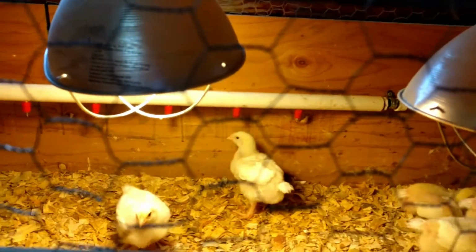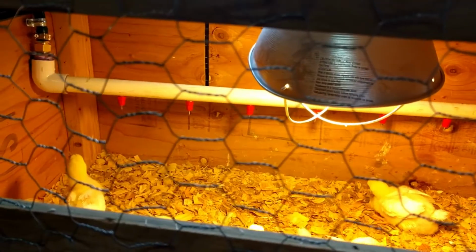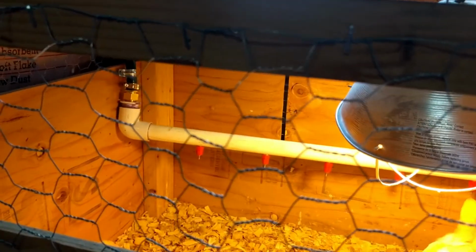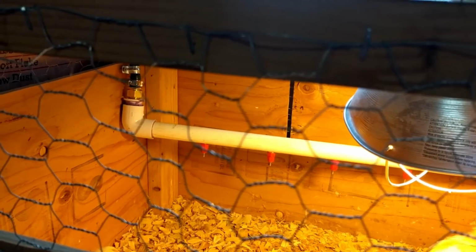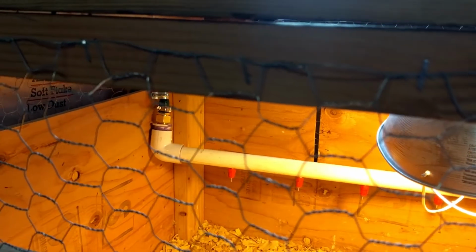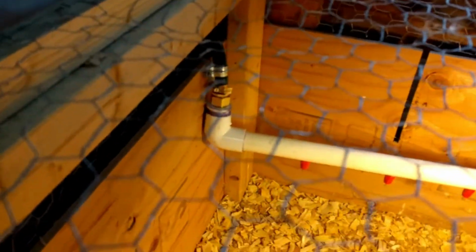So this is just a 1-inch piece of PVC capped off on this end and supported by a metal bracket. And inside of it are just nipple waterers. You can buy them on Amazon or at Tractor Supply. I got mine at Tractor Supply. And then I have a 1-inch elbow here. And then a 1-inch to 1/2-inch threaded adapter to a hose bib adapter, because the threads in a PVC pipe are not compatible with a hose. You're like, well, why do you have a hose? Of course you'd ask that question because you're very bright and intuitive.